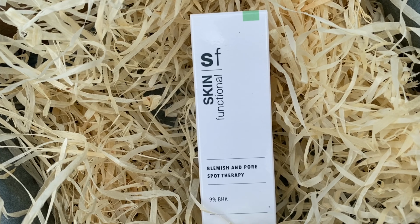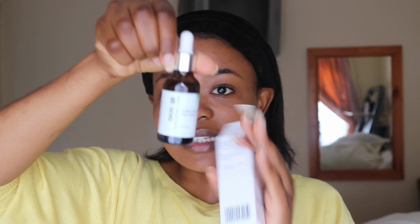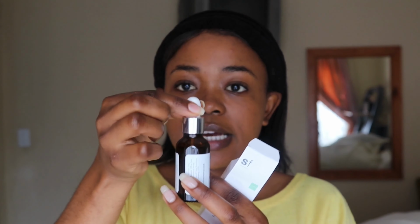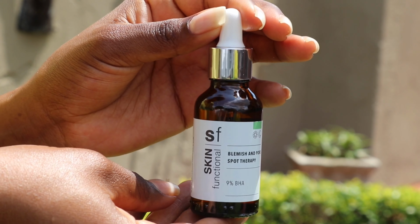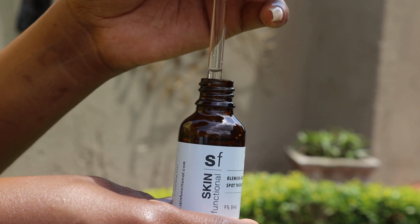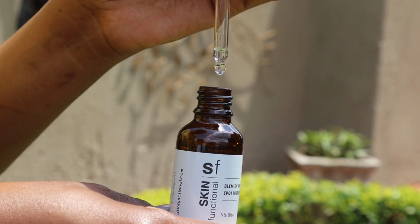And the blemish corrector is actually 9% BHA. I'm not really going to be detailed about the usage and everything of this, because I'm going to do another video, maybe an update on how it's working for me and how everything is going. So now I'm just going to be unboxing for you guys so that you can see what is in my box. Oh, it looks like medicine. It has a squeeze bottle, like you can easily squeeze it out. And how do I open this? So this is the 9% BHA. Oh, it's like that.